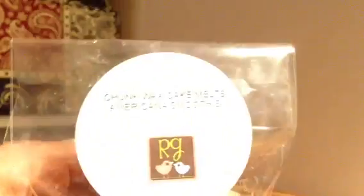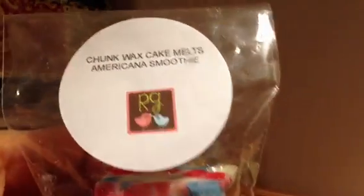Next, I have Americana Smoothie, and I got a sample of this last time and I really enjoyed it. It smells really good, nice and sweet. You smell that marshmallow in it. I think somebody said that Americana Smoothie is like what I ordered in my custom pie, if I remember correctly. It was blackberry, butter jam cookies, zucchini, and marshmallow. I don't know for sure if that's true, but I think so.